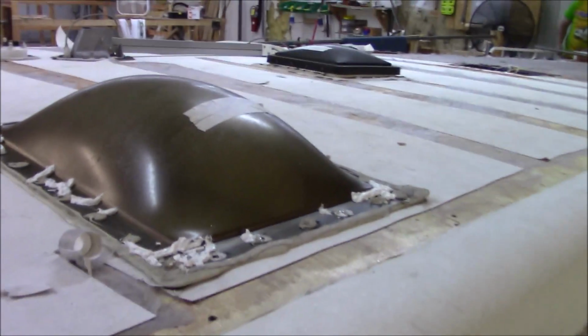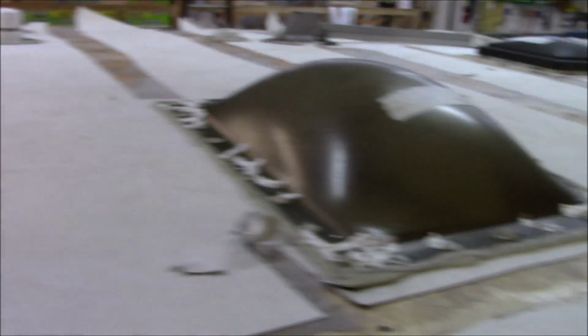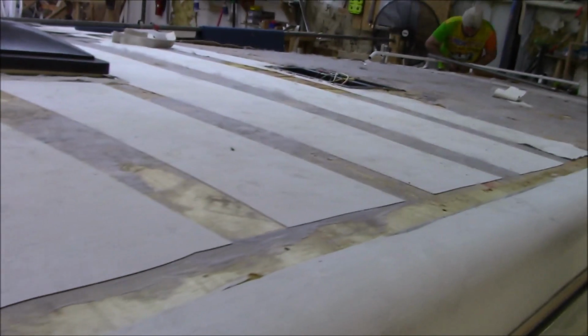And then the next stage is we'll take all this off. I like to try to take the roof off just so I can see what's going on underneath it, so I can kind of prepare for what I've got to do, what stock and materials I may need. All right, we will give you more updates here when we get them.